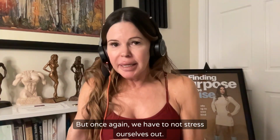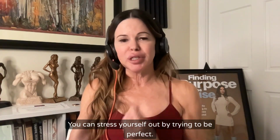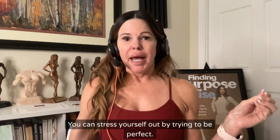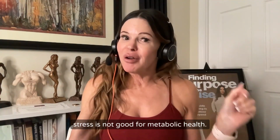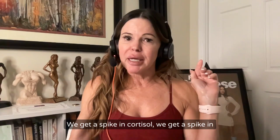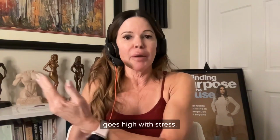But once again, we have to not stress ourselves out. So this was the stress I was talking about. You can stress yourself out by trying to be perfect. And that's not going to help your metabolic health, because we know that ongoing chronic stress is not good for metabolic health. We get a spike in cortisol. We get a spike in blood sugar. It's more difficult for your body to regulate blood glucose because it goes high with stress.